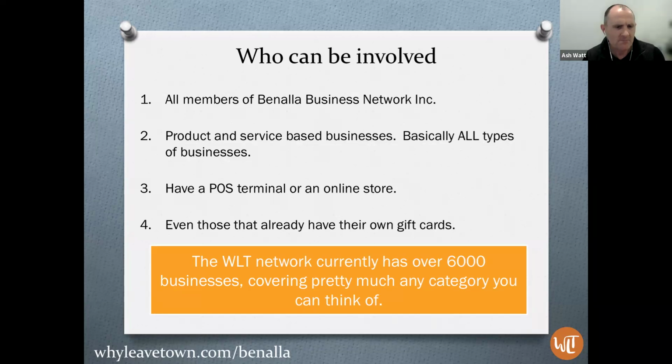One thing that we also get asked often is, why would I be a part of the program? Because I've already got my own gift card program. Well, first of all, if you can lock in someone to come into your store and they want to buy your particular gift card, then of course sell them your gift card, because that's an opportunity for you to make a direct sale. However, our cards are there to complement other individual gift card programs that already operate in your community. This is just going to give you the opportunity to have other people promoting a card that can be used in your store.